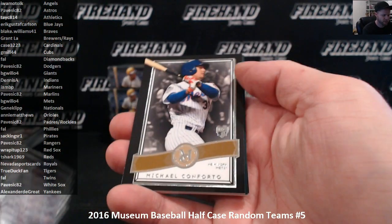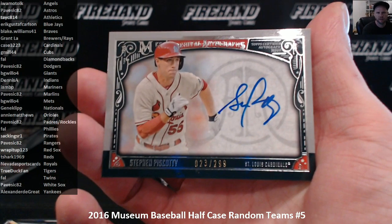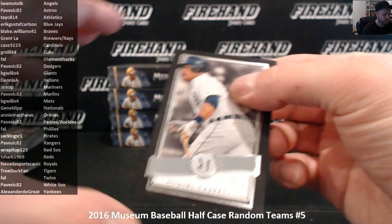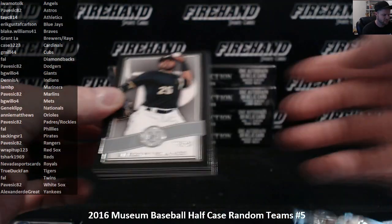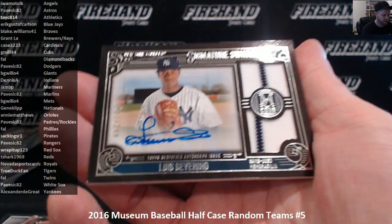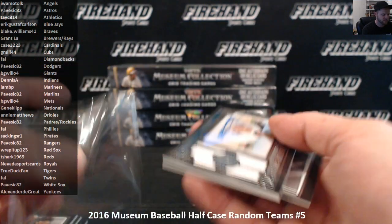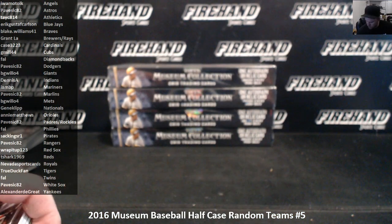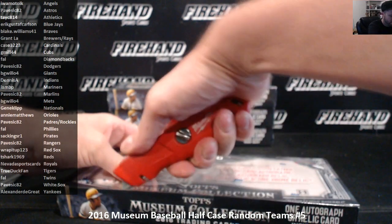Oh. Addison Russell, Jock Peterson, Conforto, and Stephen Piscotty for the Cardinals, $299. Case 32/23 with Piscotty and the Cardinals. Miguel Cabrera. Polanco, Schwarber, Bumgarner, and Severino for the Yanks. Double jersey auto, $299. Alexander the Great with Yankees. Stanton. Red Sox each have a jersey auto and a patch card. Red Sox and Yankees both, I should say. Box three.